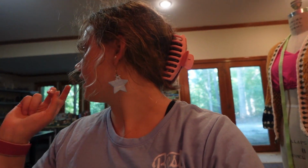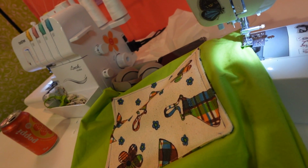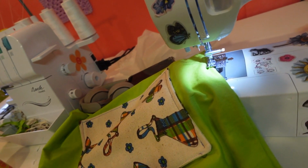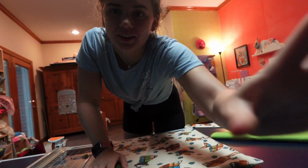Okay, so I've done a lot. I've sewed the pocket on, and then I've sewed up all the side seams of the liner and the outside, and I made the straps. Now what I'm doing is adding some top stitching to the inside of the liner, just to make it really secure and nice. And then I'm gonna add top stitching to the bag over there.